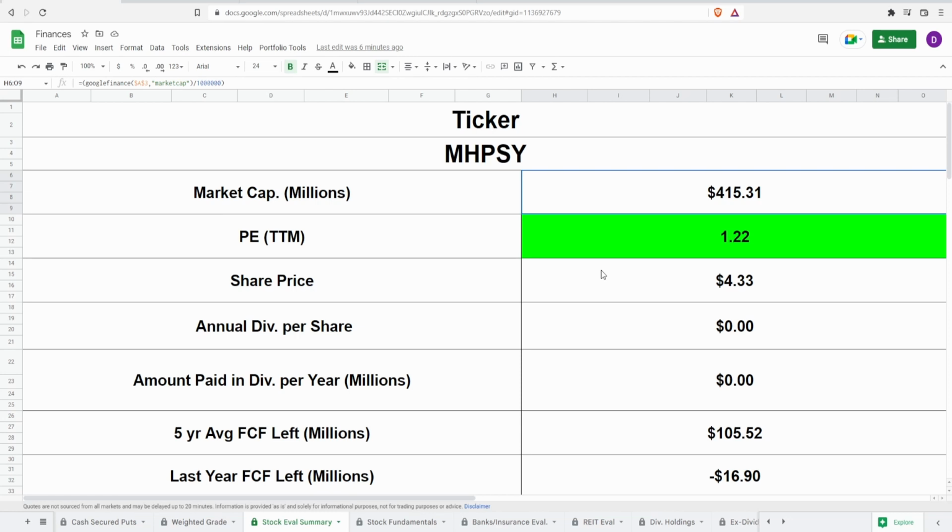So with a current market cap of $415.3 million, this actually has a PE of 1.22, which is really tiny, like very tiny. This comes out to be, guys, a current share price of $4.33. Now, based off of this PE, it's telling me that this might actually not be too bad of a price. We'll take a look at other fundamentals in just one second, but based off of this, it's telling me that this might actually be a fairly good price to buy this at.